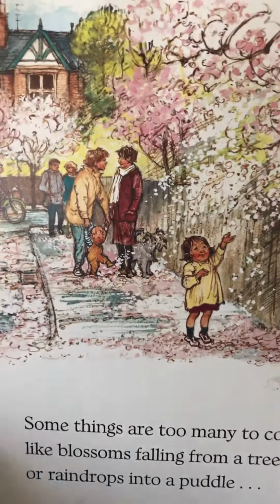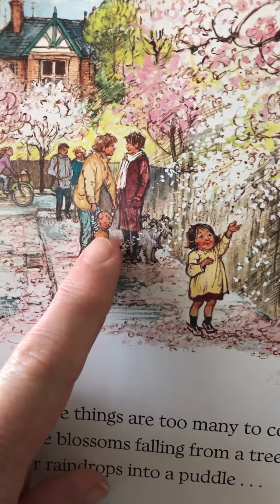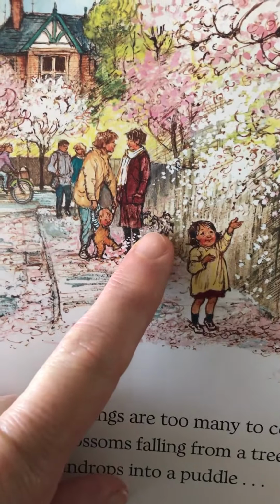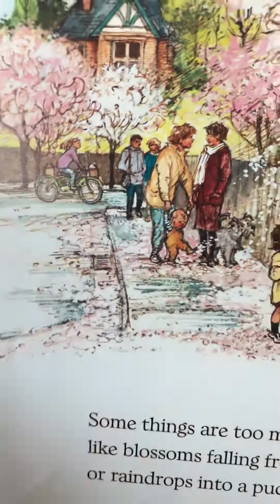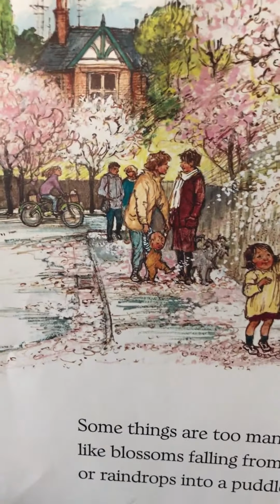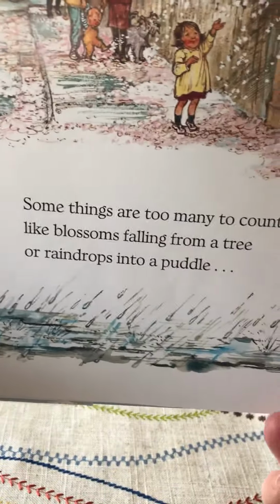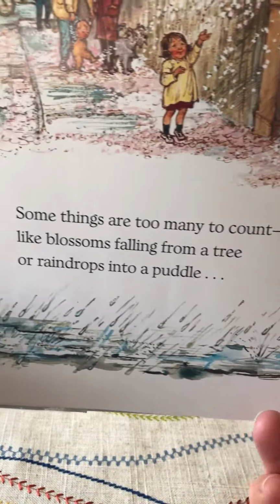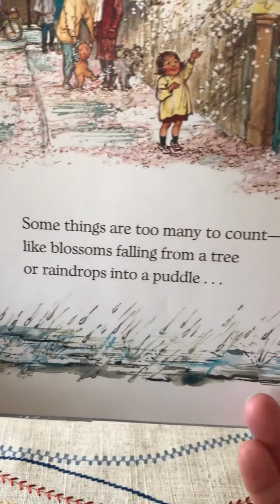And there's Katie's mom talking to someone, right? And Olly trying to learn to walk, and their dog Buster. And everybody wants to be out, children riding bicycles. Everybody wants to be out because it's finally springtime. What we are ready for, aren't we? And raindrops falling into a puddle, there's too many to count.